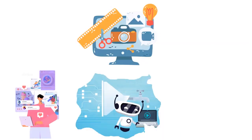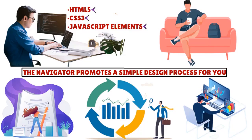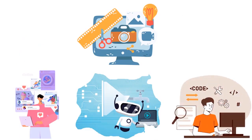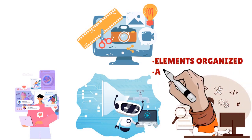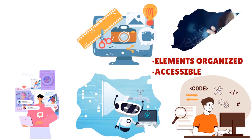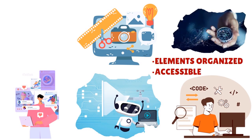Webflow is actually great for you also if you desire to harness the capabilities of HTML5, CSS3, and JavaScript visually without delving into code. If you want to create web designs using a visual canvas where your designs become clean, semantic code automatically, so that's kind of cool. This Webflow Website Builder is also great for you if you aim to keep your website elements organized and accessible, managing your website structure through the navigator feature.